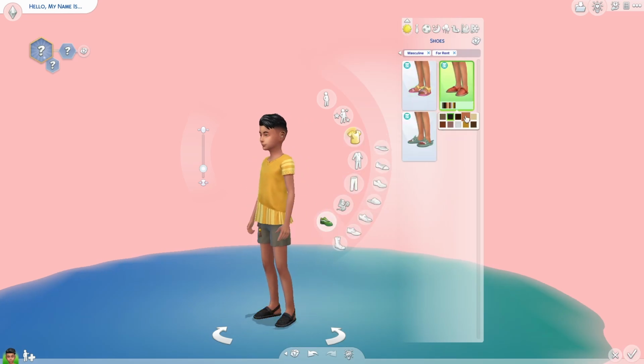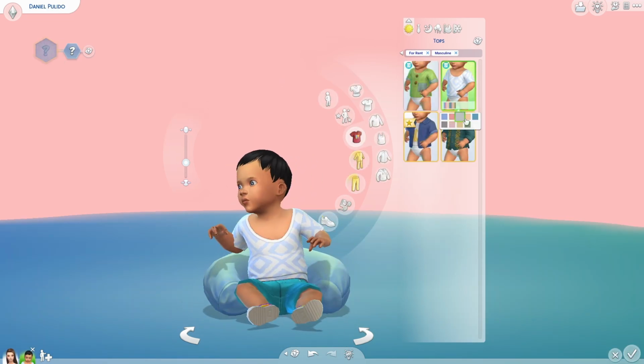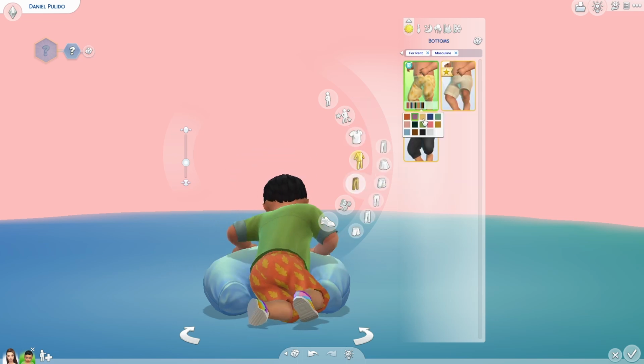All of these items are good, guys. Even if they do copy and paste, it works for everyone. So even if you're a boy and you want to wear something from the girls, you can. If you're a girl and you want to wear something from the boys, you can. And there's just a whole bunch of things.